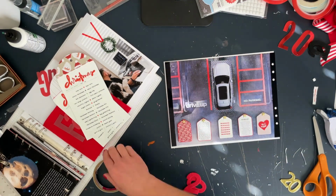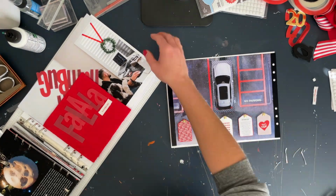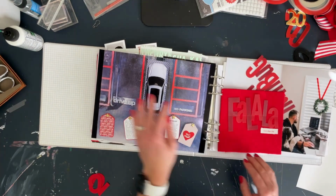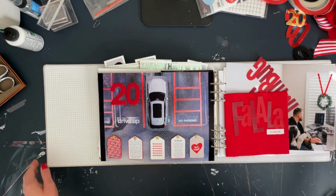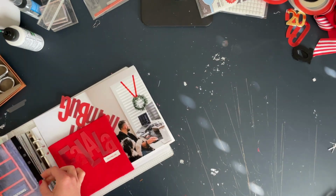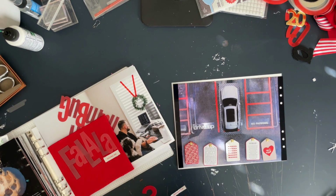Those, what would you call that? It's like red foil numbers. Those are from, I think, My Mind's Eye, several years ago. I liked the size of them. I liked how big they were, but it just felt like a lot of red. And even that 20, it felt like a lot of red. I considered that gold chipboard number 20, but it wasn't big enough for me.